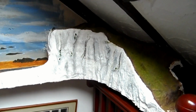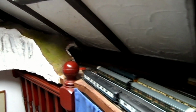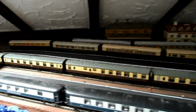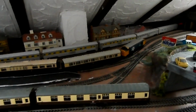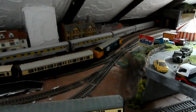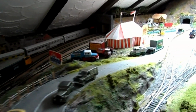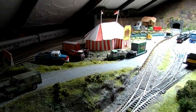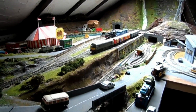And we start off here with the White Cliffs of Dover. And around here, I still have the station to build. And the silver train in the back there is actually the Indian Pacific train in Australia. Then we have the fairground over there, or circus, I should say, circus there. And the road scenes here.